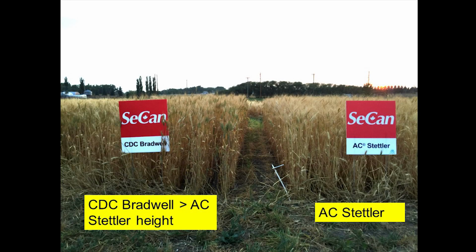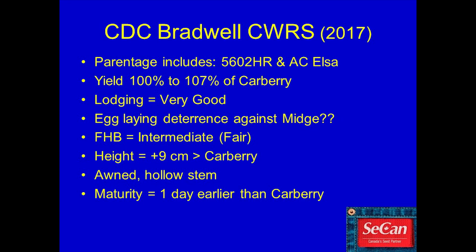Just a shot of Bradwell. So this would be a little bit taller. So again, if Brandon was sort of below my pocket, this would be about 6 to 8 inches taller. This one is from Crop Development Center. The claim to fame here was really nice yields, good adaptation, but that egg-laying deterrence. So with this crop, you wouldn't have to sign up for the stewardship agreement for midge tolerance, but you would get some reduced midge damage potentially.